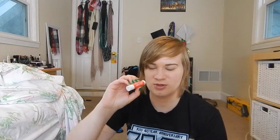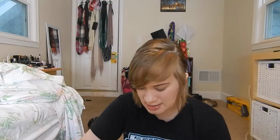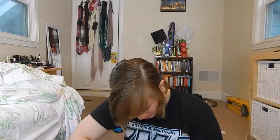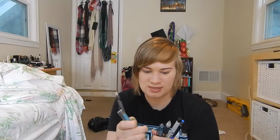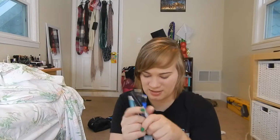I have a Chap Aid lip balm from Walgreens. It's just like a generic Walgreens brand in the flavor cherry. Not the best lip balm I've ever used, but it works. Gets the job basically done. What else? Okay. Got tons of pens because I'm a pen hoarder, apparently. I see a nice pen and I'm like, oh, I gotta carry that around with me. So pens out of the wazoo, and I have a little Sharpie ultra fine point thing.